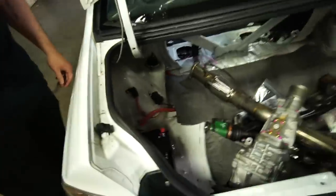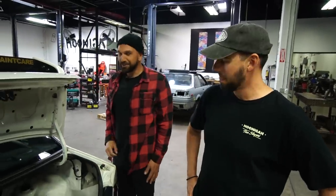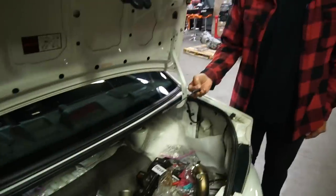You have no idea. You know what's funny? The weight of that zero gauge going from there to here probably weighs more than the battery. 100% weighs more than the battery. This is also pretty sick placement. Sick. Yeah, I like that.